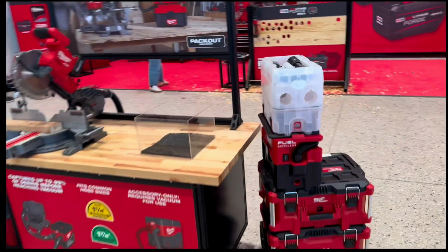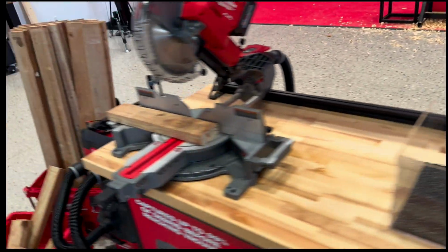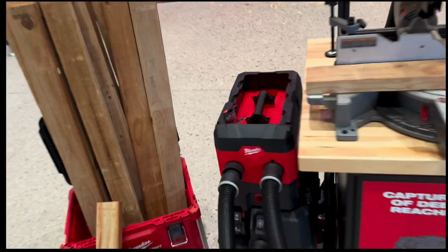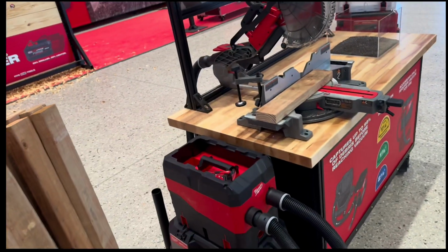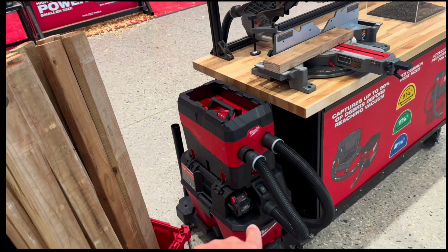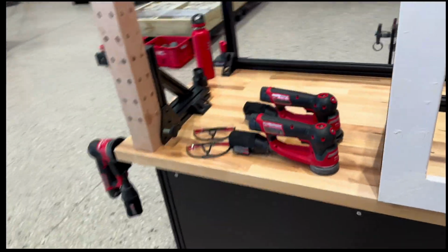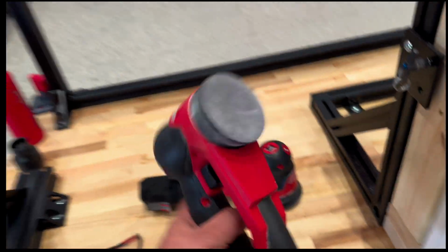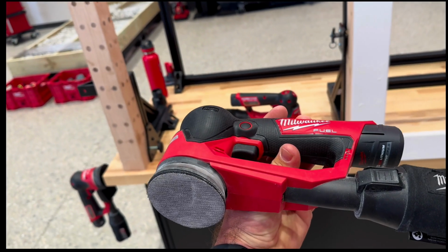This is cool. So this is only cleared to demonstrate, but it's a separator. So this is what the finished product looks like. So what you do is when you use the saw, all the sawdust and stuff gets collected in there rather than clogging the filter on your shop vac. Brand new M12 random orbital detail sander.